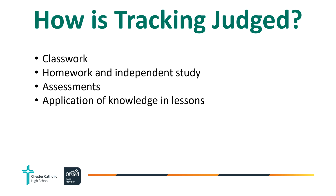Teachers use a range of evidence to form each tracking judgment. It is not based on one test or one piece of work. Instead, we consider classwork, homework and independent study, retrieval practice, formal and informal assessments, and how confidently students are applying knowledge in lessons. This approach gives us a much more accurate and rounded picture of progress, helping us identify strengths and misconceptions early.